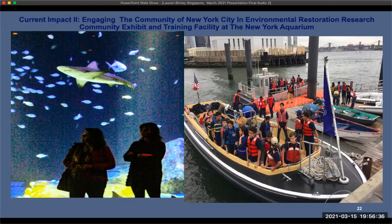In engaging the community, we decided that the effort should be on focusing on clean water for New York Harbor. And in doing that, we are restoring the oysters within New York Harbor with New York City Public Schools, the Billion Oyster Project, Pace University, the New York Aquarium, and many other partners.